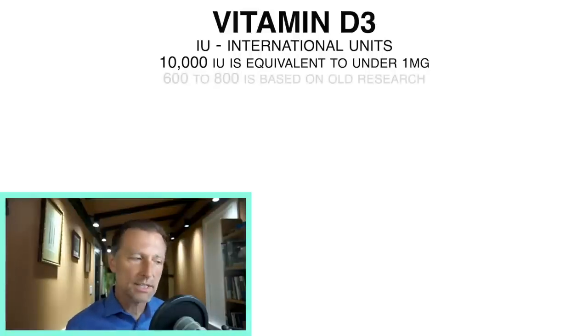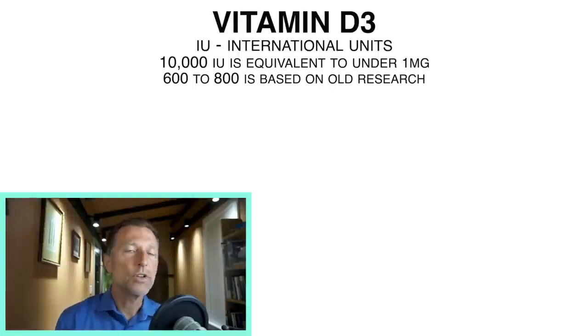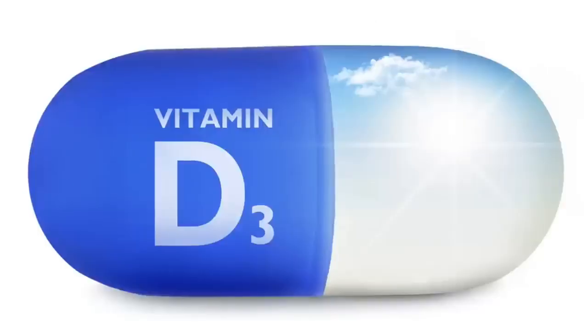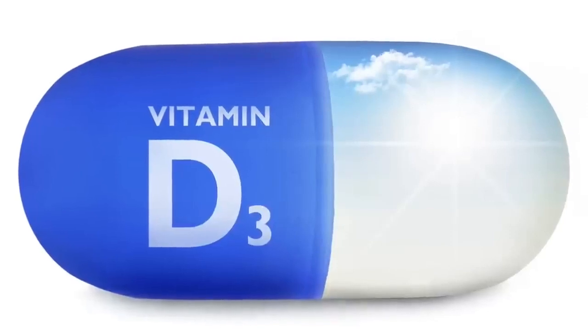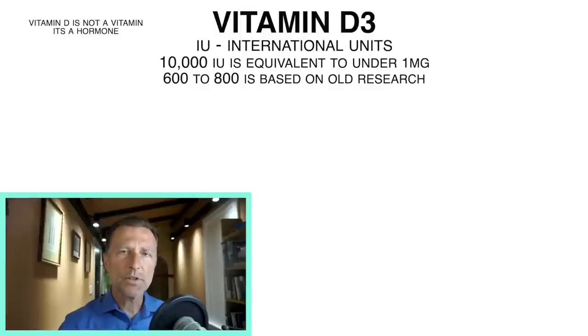But what you have to realize is that 600 to 800 IUs is based on old research relating to preventing osteoporosis, bone loss. It's not updated and correlated with all the new information related to the benefit of vitamin D for your immune system. What's even more wild is that vitamin D is not really even a vitamin, it's a hormone. And it acts very similar to cortisol as an anti-inflammatory, but without the side effects.